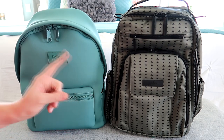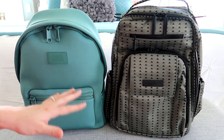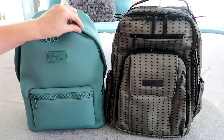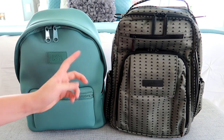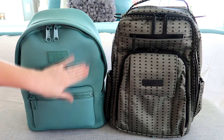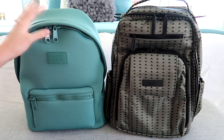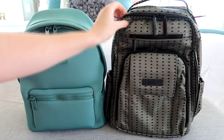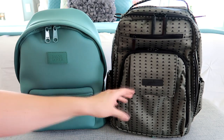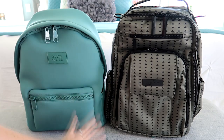Cleanability, this one is really tough. You can put both of these into the washing machine, wash on cold, and then let air dry. The Dagny Dover is a neoprene material, so I don't think water will bead off of it like it does on the material on the Jujubee. But when it does get wet, it dries super fast and you don't see any water spots left on it, which is great. And then also the same kind of deal with the Jujubee Be Right Back. Everything is very easily wipeable on the interior and exterior of both of these bags. So I think when it comes to cleaning them, they're both winners there.